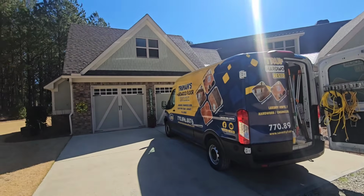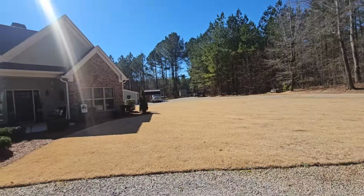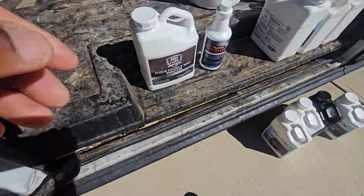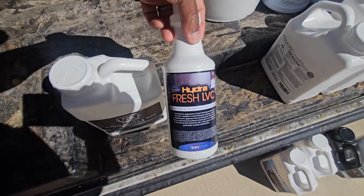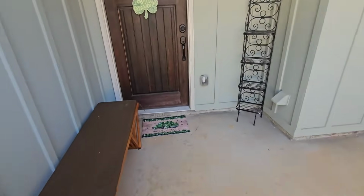So let me flip this around and show you guys what I got going today. Again, I am working solo, and it is a beautiful day out here in Georgia. Nice cool breeze. Check out this beautiful home I'm going to be working in today. I just got through making up my emulsifier. What I'm using today is the Pro Care polish and wax removal, and I'm going to rinse it with the Hydro Force Fresh LVC. Shout out to Hydro Master. They sent me a case of this, so that's what I'm going to be using today. Let's go in and show you guys what I got going.